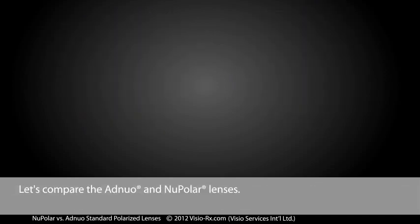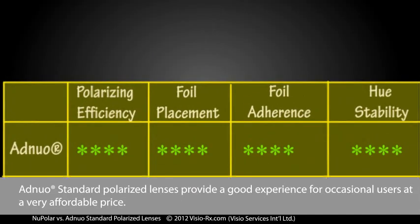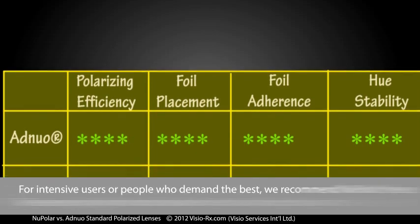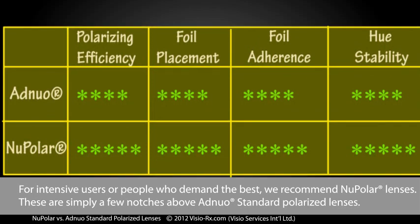Let's compare the Adnuo and NuPolar lenses. Adnuo standard polarized lenses provide a good experience for occasional users at a very affordable price. For intensive users or people who demand the best, we recommend NuPolar lenses. These are simply a few notches above Adnuo standard polarized lenses.